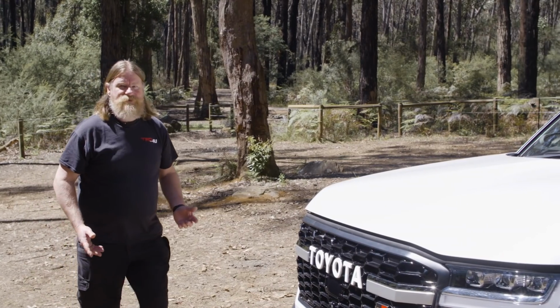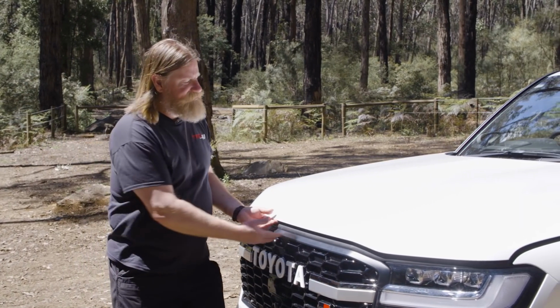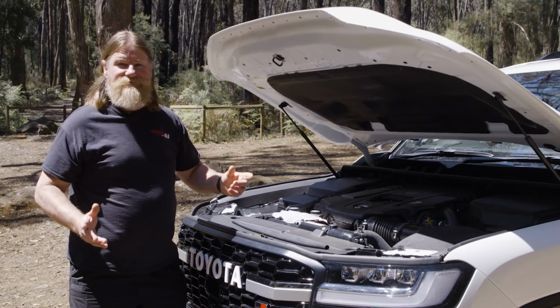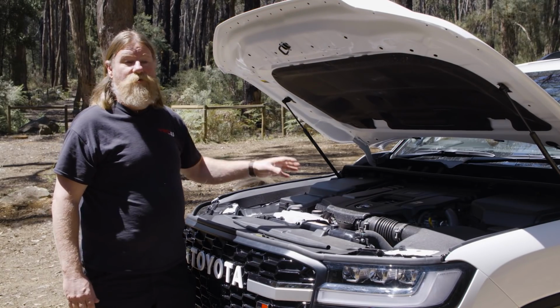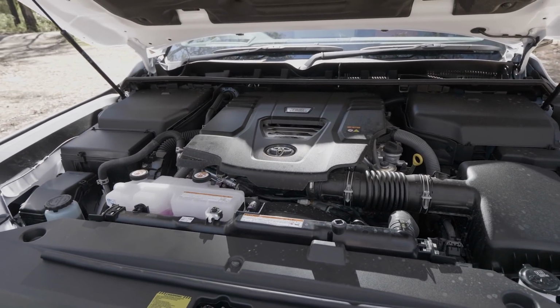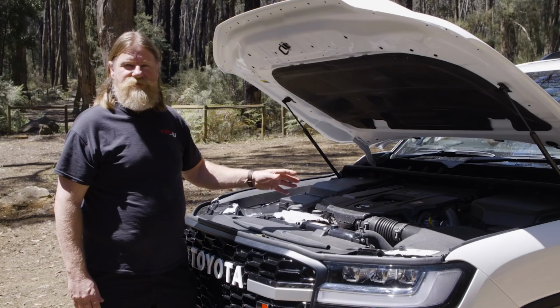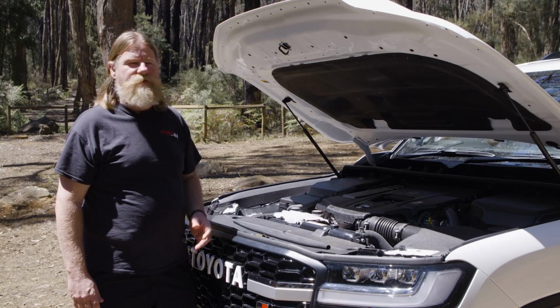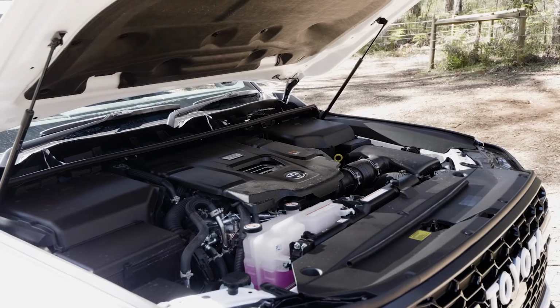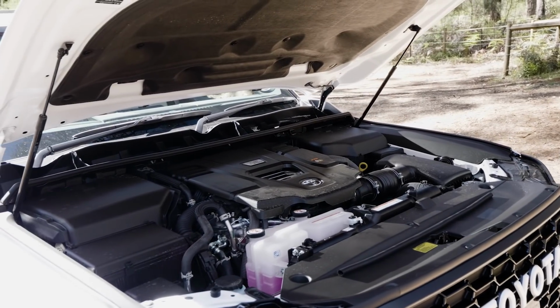One of the big talking points around the new 300 is its new V6 engine. Yes, unless you want to buy a 70 series, the V8 diesel's dead, and it's been replaced by this all-new 3.3 litre V6 engine. It's a twin-turbo engine using all the latest technologies to produce 700 Newton-meters of torque and 227 kilowatts of power. So it's got more power and torque than that V8 diesel. It's a pretty impressive piece of kit.